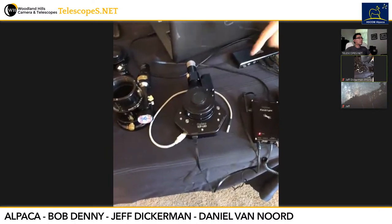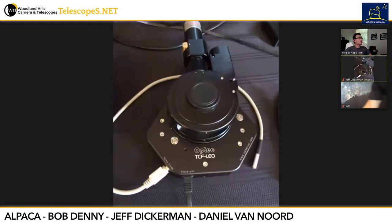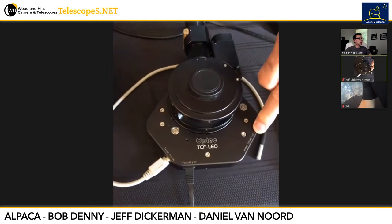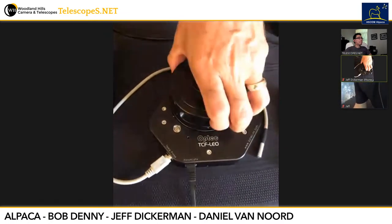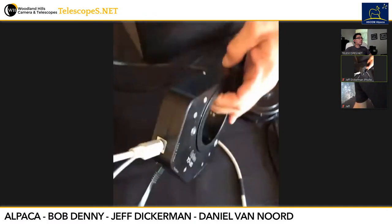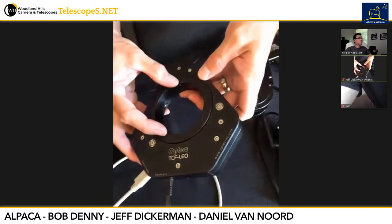Let's start with this. TCF LEO. Can you hear me okay? Yep, we can hear you good. Okay, good. So this is our TCF LEO. That's our low profile focuser. It's basically the thickness of an eyepiece, 1.25 inches. I'm going to pull the Sagitta out. So you can see, there you go. It runs on our focus link hub. It's a full 3-inch focuser.